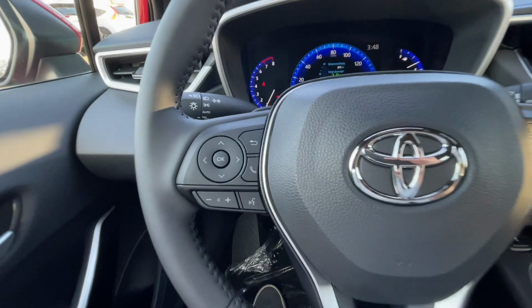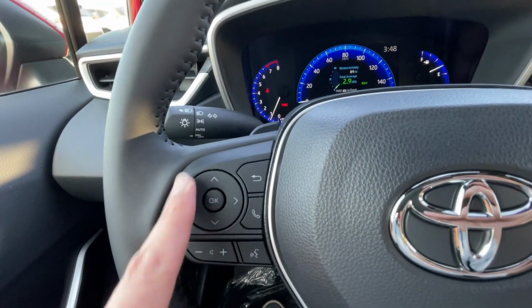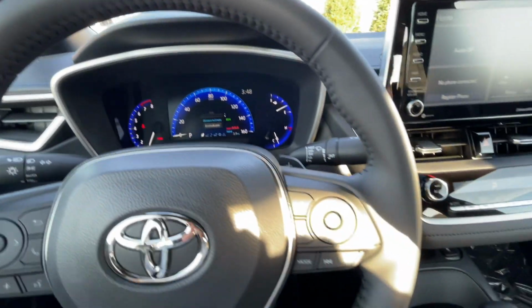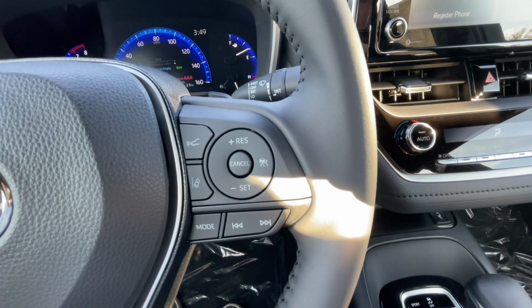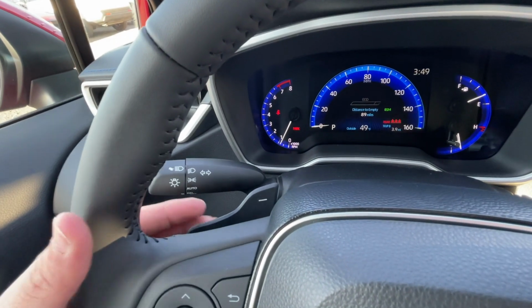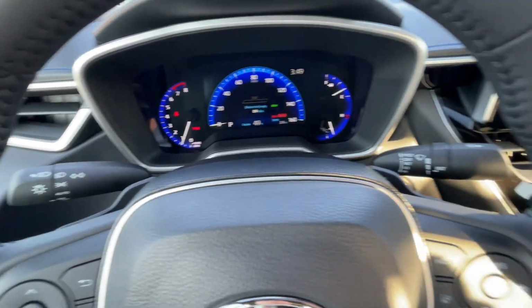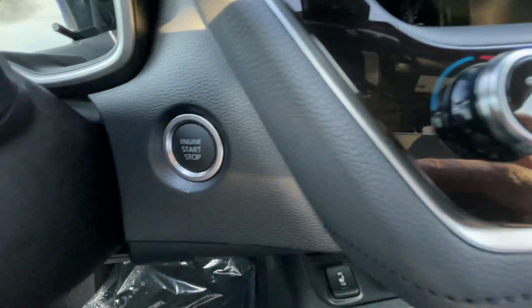And all the way to the left, there are going to be the phone controls, volume controls, voice command, and those controls will control the screen in the middle. And then all the way to the right, this is the cruise control for Toyota's safety feature. Right behind the steering wheel, there are going to be paddle shifters, and here is the headlight control with the turn signal controls. Wiper controls all the way to the right, and then you'll have the engine start stop.